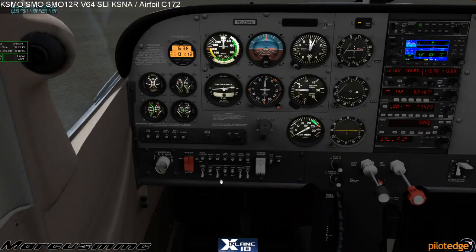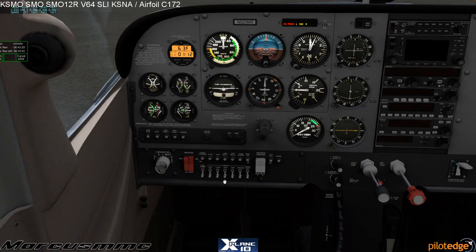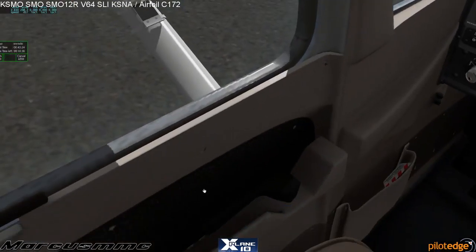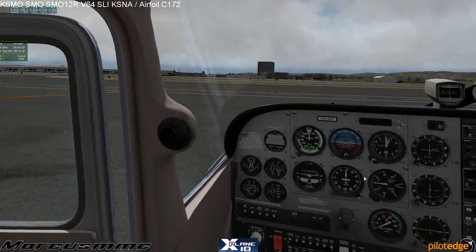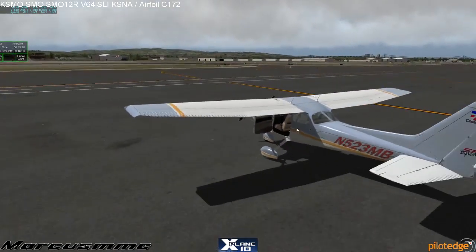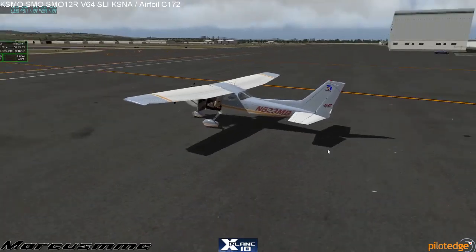Kill the batteries. Get the lights turned off here. Avionics is off. Oops. And batteries off. Okay. Welcome to John Wayne. There's my fancy little paint job. Isn't that something?